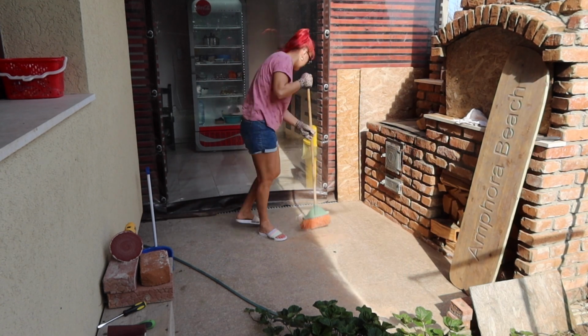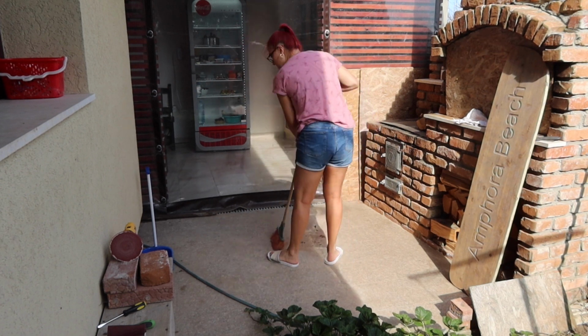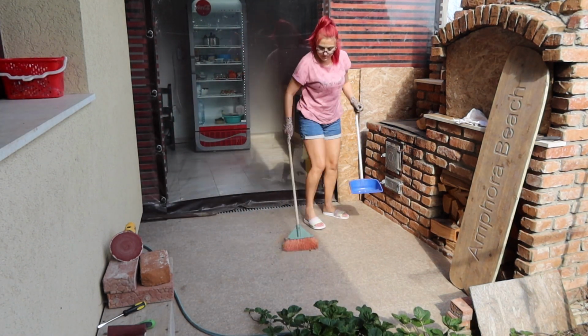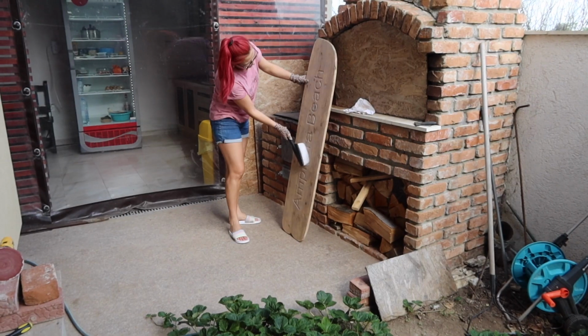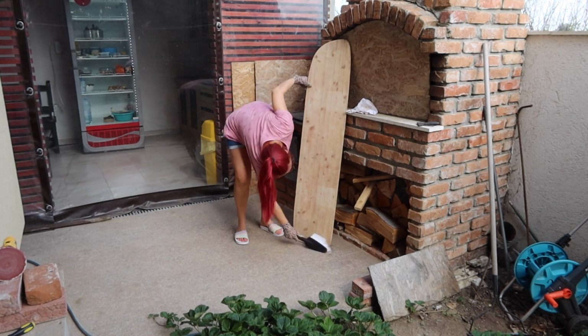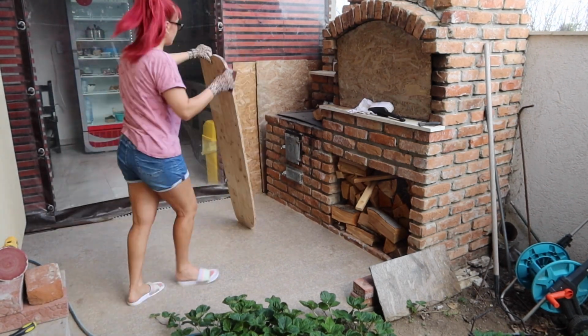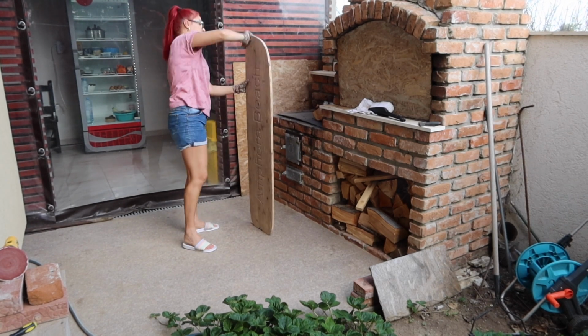DIY projects make you obtain contentment. There is some satisfaction to derive from the work of your hands. Many people tend to enjoy the results more than they would have if they paid someone else to do it for them. The moment you feel the pride, you may extend your work and make it a side hustle.